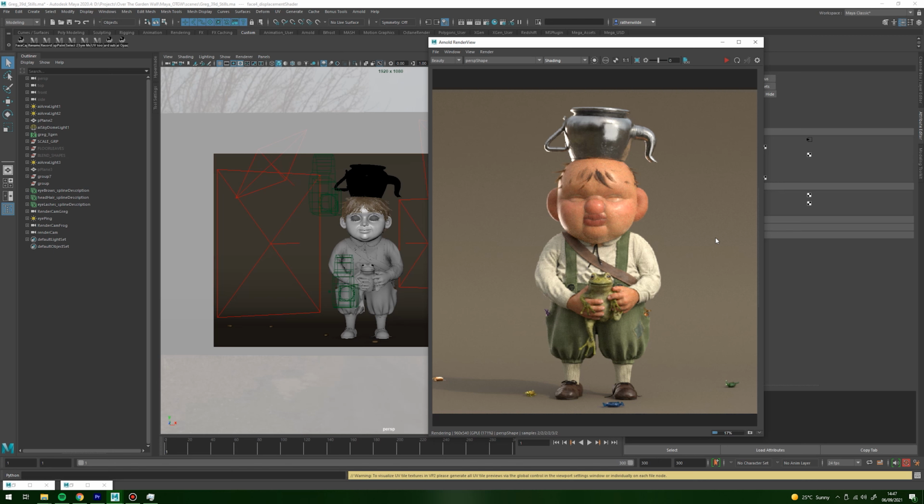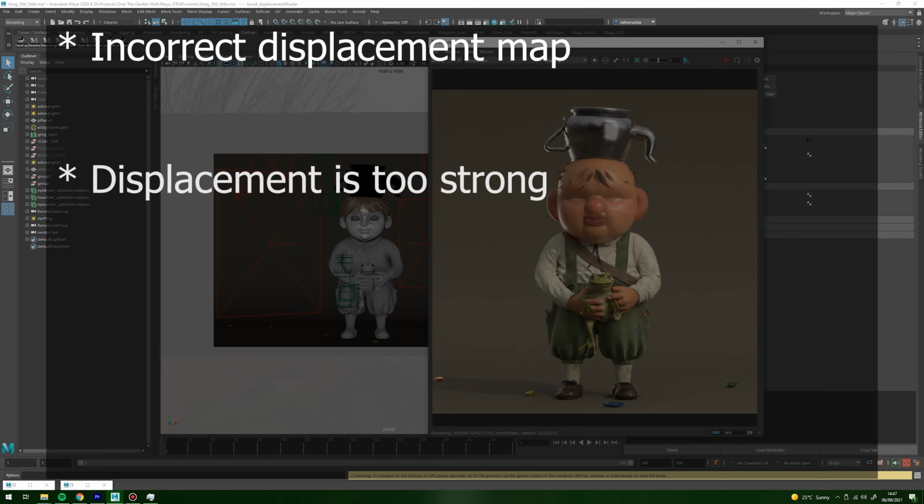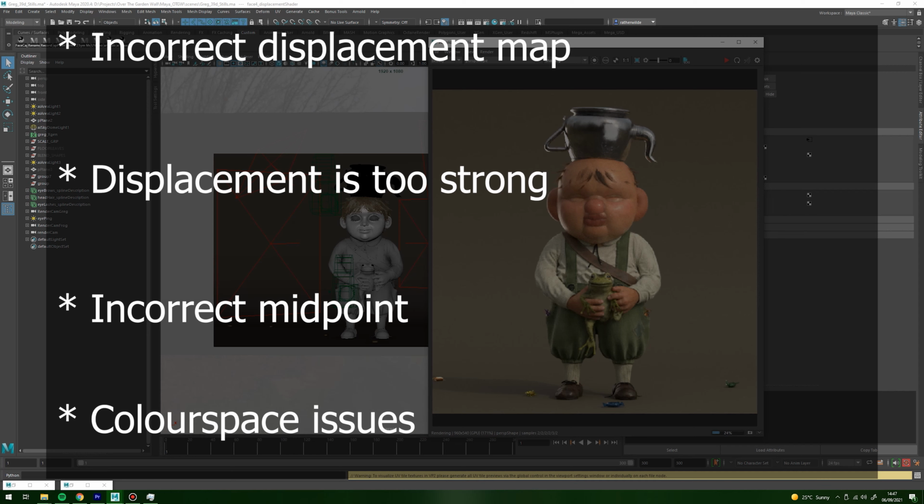So displacement map pushing out too much can mean a number of things. So I'm just going to list them all. And off the top of my head, that could be that the displacement map's values are incorrect, like it's too light and it's pushing out. The displacement is just too strong overall inside of the map. It could be that the midpoint of the displacement is set up wrong, so it doesn't match with the map's midpoint displacement in the shader. Or it could be that the color space of my map is incorrect. And so on and so forth. So when I've got a mental list like that, or even better, actually write it down genuinely, I can start investigating each one at a time and see what's causing my issue.